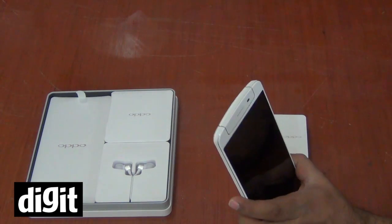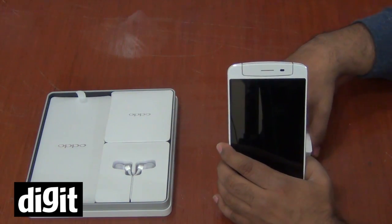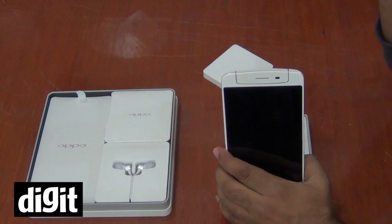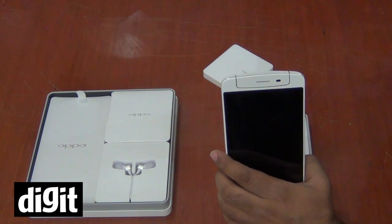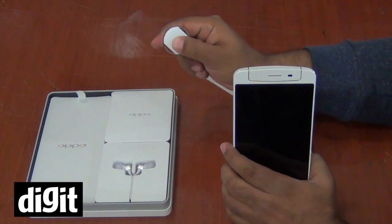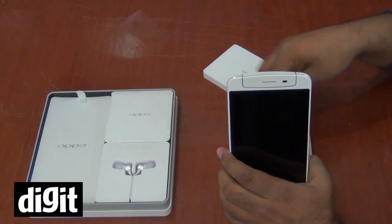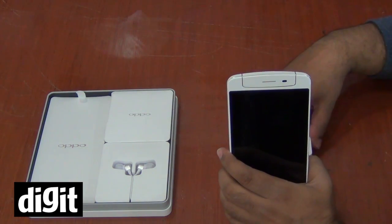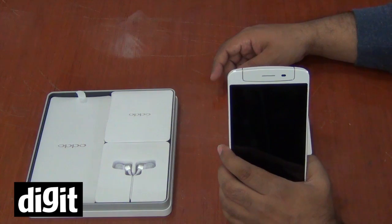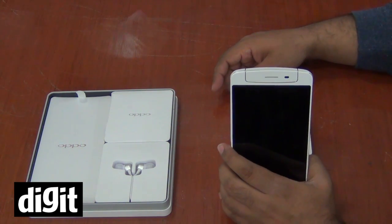What this would help with is that since the phone is so large, a physical remote shutter button would actually help you prevent a lot of shake. You can stabilize the phone with one hand and just trigger your shutter with the other, which is pretty amazing. But we're going to have to test out the functionality, and we'll cover that in depth in our review coming up soon. Watch this space for more.